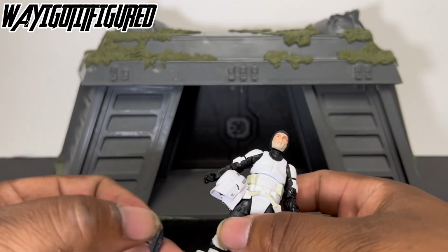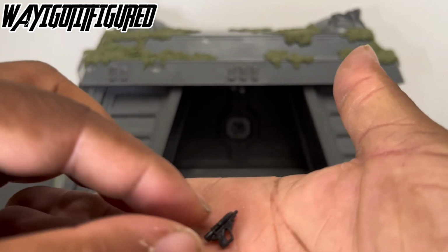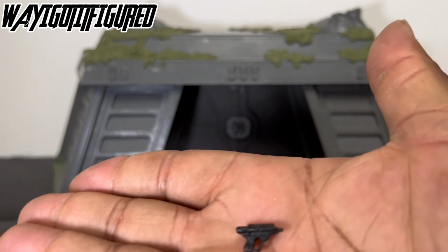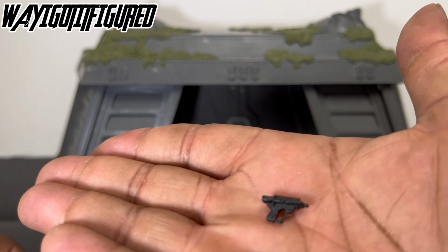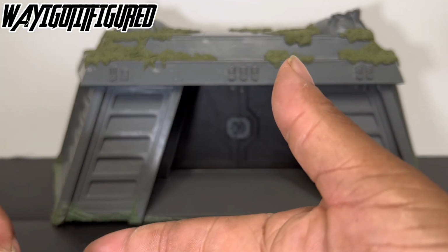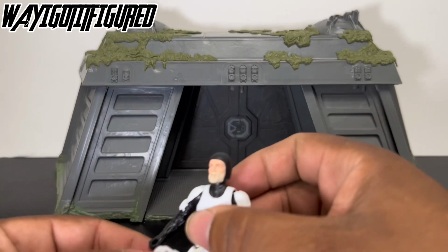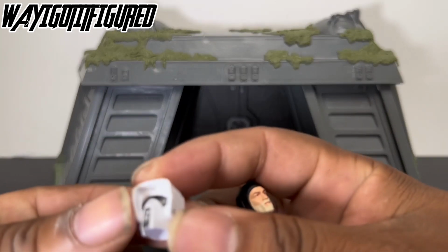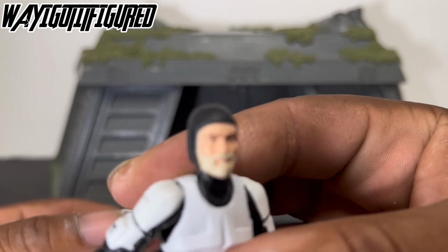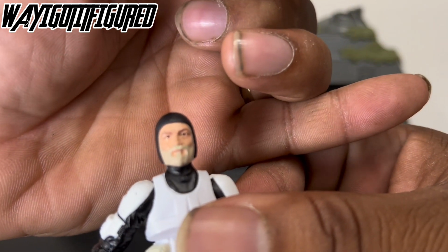It does come with the customary Scout Trooper blaster pistol. The actual vintage one had a gray pistol. I don't know why they decided to make it black. I guess it was black in the movie, so that's fine. And it is very tiny. And of course, it comes with a Scout Trooper helmet. And we'll get a good look at his portrait. So there you go, not Captain Rex.